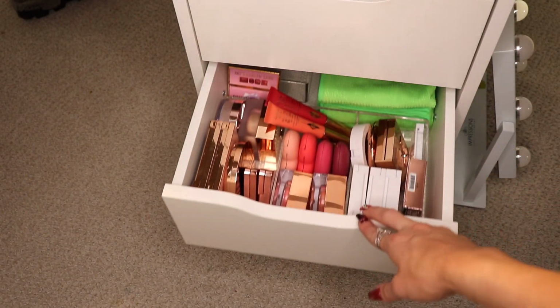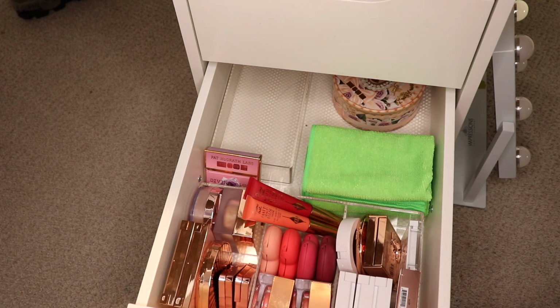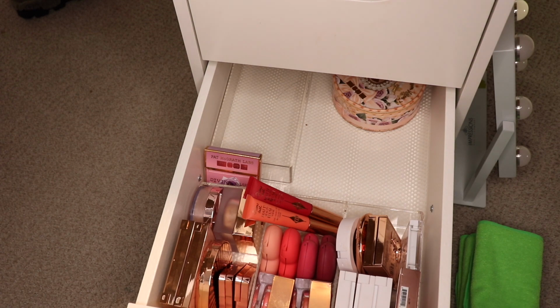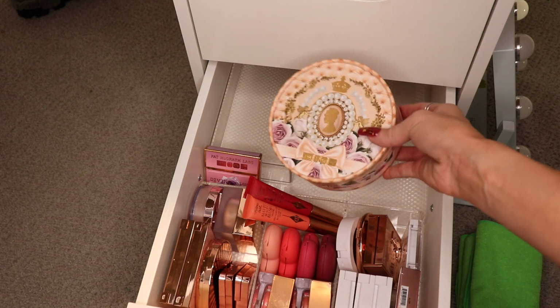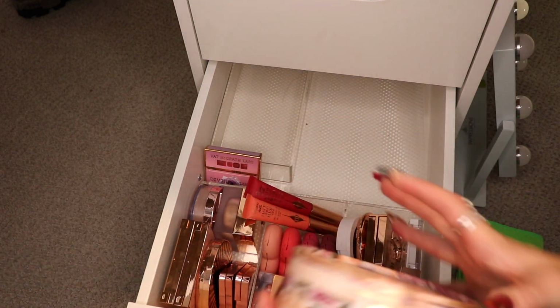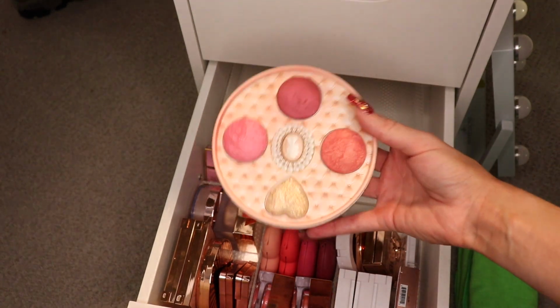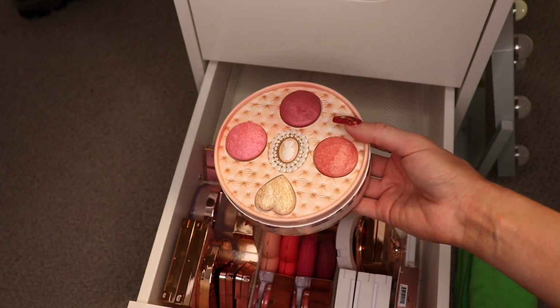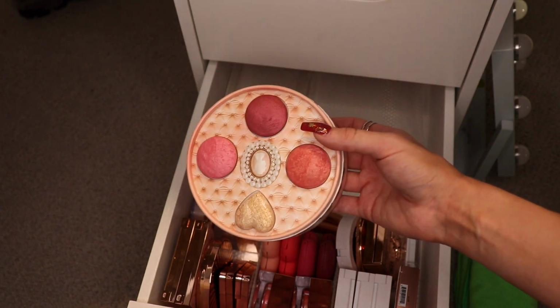Alright, this drawer is a drawer that we're going to go through and then add more makeup to, and this is where I keep all of my blush and bronzers and face palettes. Just like before, I'm going to start by going through what I have in here. So I'm going to start off with this bigger face palette. This is from Pat McGrath, and it is the second Bridgerton collection. It's got 4 different powders in here. So it's got 3 blushes and then 1 highlighter. I really like this, and I use this all the time, so I'm going to keep it in here.